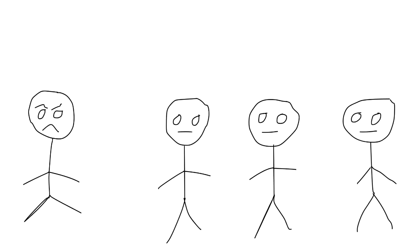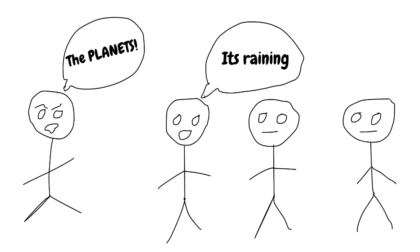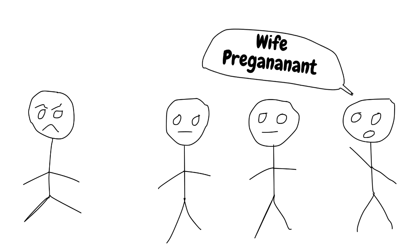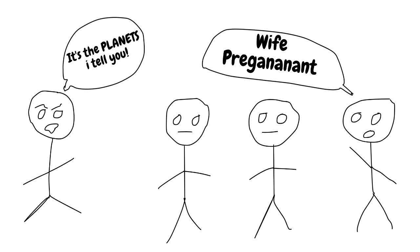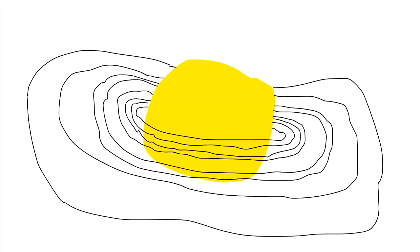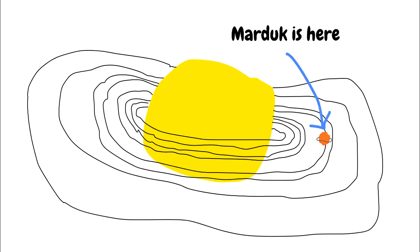Fast forward to 300 BC. Babylonian astronomers thought everything that happens in this world, from changes in the weather to rise and fall of tides, was associated with the motion of planets. So the Babylonians used geometry to study the motion of planets, specifically Jupiter, since their god Marduk was associated with Jupiter.